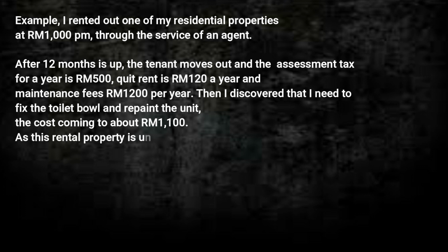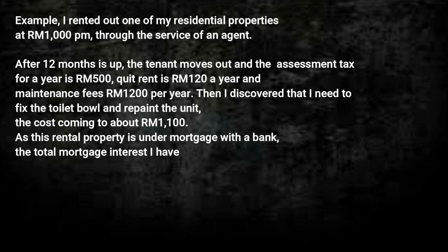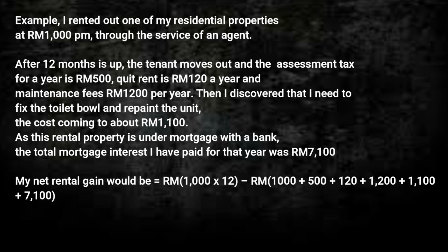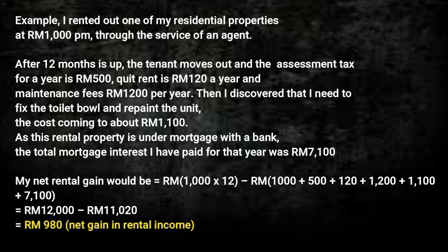Then I discovered that I need to fix the toilet bowl and repaint the whole unit. The cost comes to about Ringgit Malaysia 1,100. As this rental property is under mortgage with a bank, the total mortgage interest I have paid for that year was RM 7,100. So this is how my net rental gain would be.